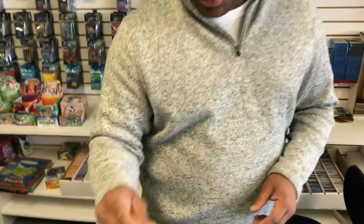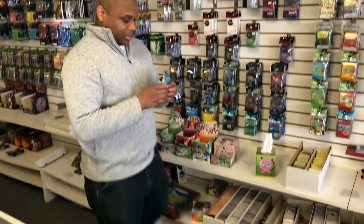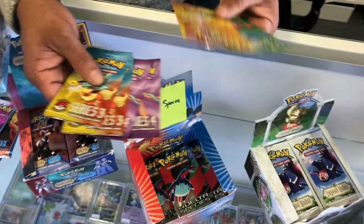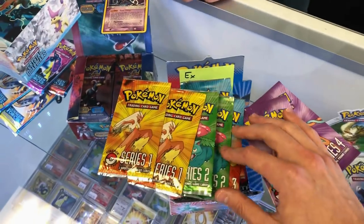So it is very rare. What I wanted to do today is, if we get enough likes from opening the Crystal Guardians, I wanted to give you these vintage Pop Series packs. Oh, wow. 1, 2, 3, and 4. And I wanted to see what you pulled, because you always have the luck anyway. So open some of these?